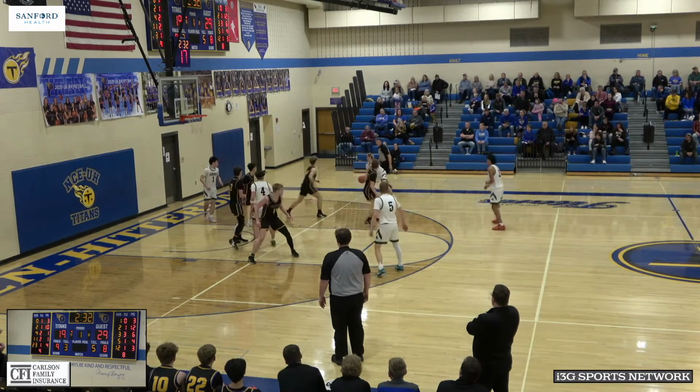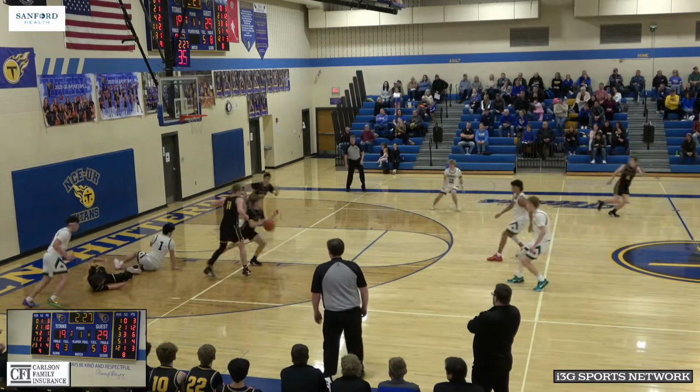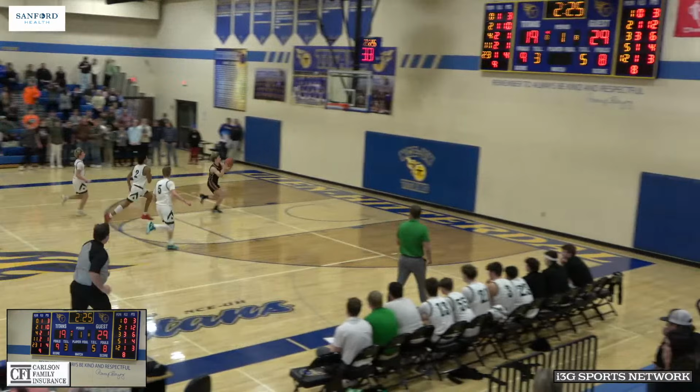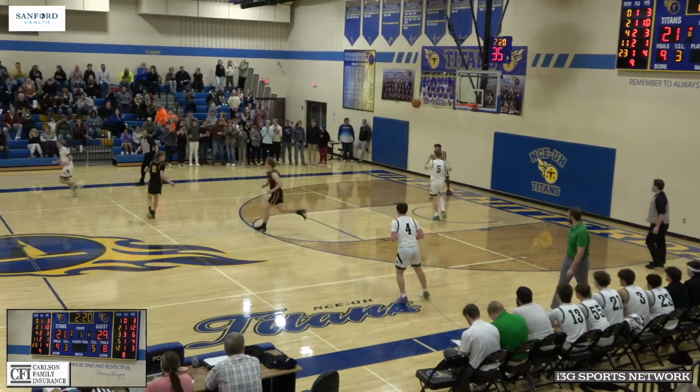And Somerville goes to his spin move. Kicks out to the right corner for an open triple. Off the mark, Avery Smith. Great hustle trying to keep it alive, but ends up going to the Titans to get a transition layup. 2 points for Kona.